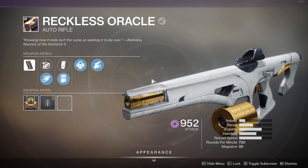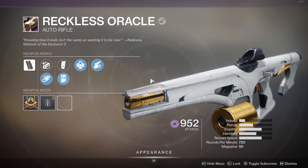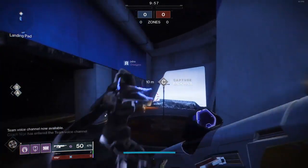But there's no point in just looking at it because it looks so pretty. We're going to have to go into PvP with it. So without further ado, let's go into some PC PvP with the Reckless Oracle. Alrighty, so we're going to be on Meltdown with the Reckless Oracle. Here is what it's going to look like.